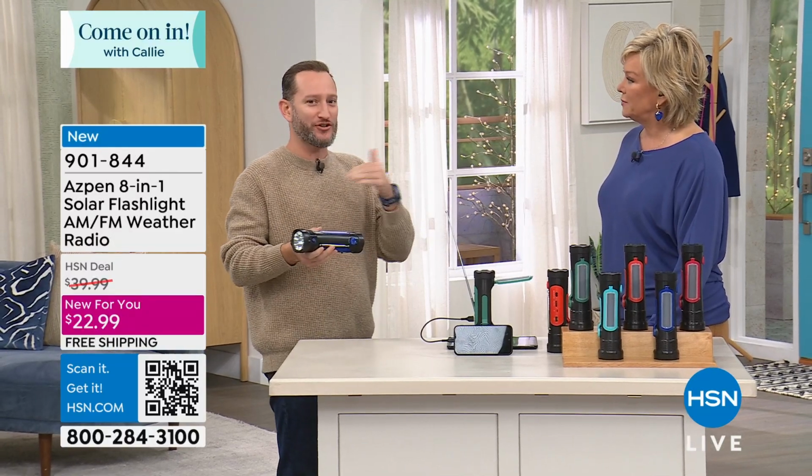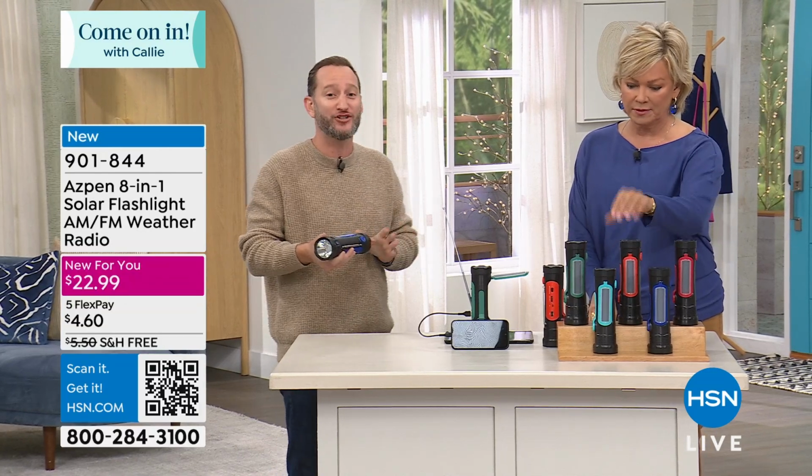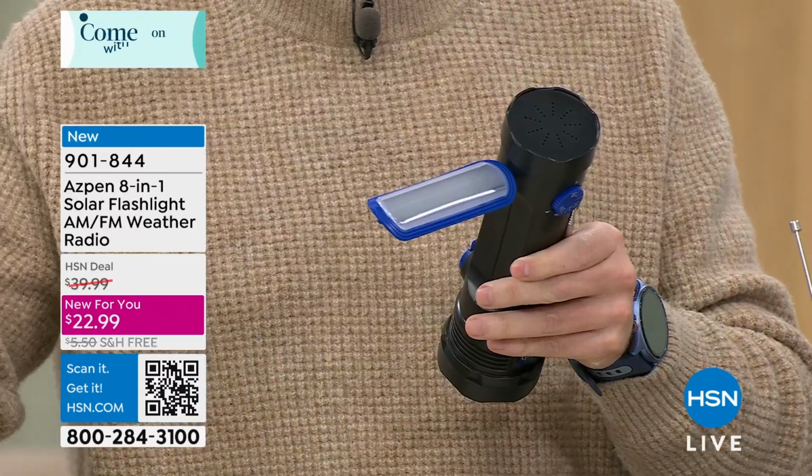We call it the 8-in-1 flashlight. It's an emergency kit, literally all in one. As we start to go through it, I want you to put value to every single little feature that it has. As a flashlight, how much money would you spend on a flashlight? How about this? Here's your flashlight. What about having a little desk light or a crafting light? Okay, solar right here, so you can recharge it while you're using it outside.